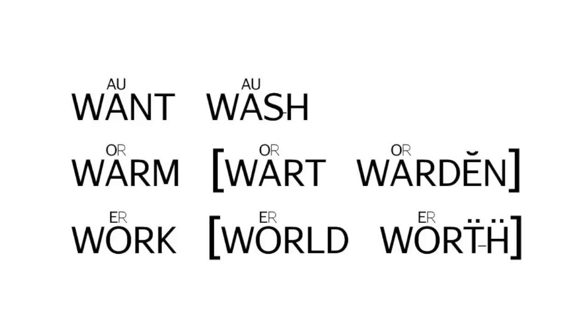W changes the sound of a few vowels that follow it in a completely regular phonics pattern. In WA words, it changes the sound to ah, as in want and wash. In WAR words, the AR will say or, as in warm. And in WOR words, the OR will instead say ER, as in work and world. And in worth, there's the second sound of TH. My Phonics Lesson 6 goes over the different sounds of consonants and explains this.